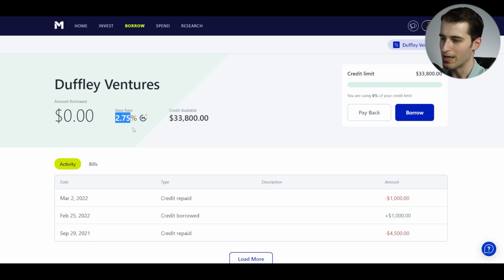I wouldn't want to hold any margin debt out for a significant period of time because you have that interest rate risk. And you also have the risk of being margin called, which would not be fun, especially since the market is a bit rocky right now and could drop very significantly even from its current levels.